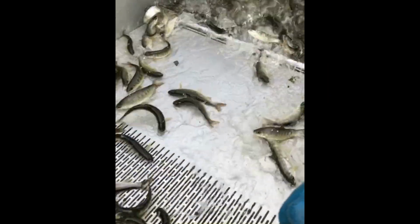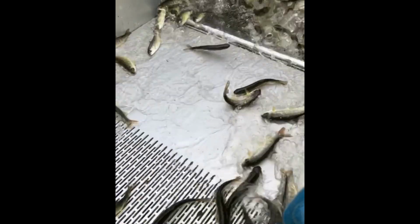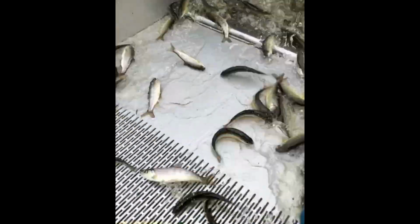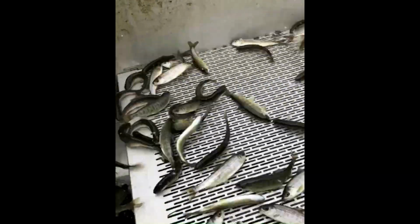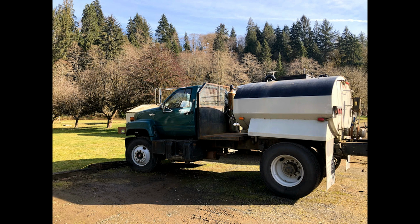The hatchery fish, when they're big enough, will have their adipose fins clipped. Some of them will even have a coated wire tag implanted in them. And then they are pumped up from their raceways into a fish truck that will then be transported to a nearby river, body of water, and released.